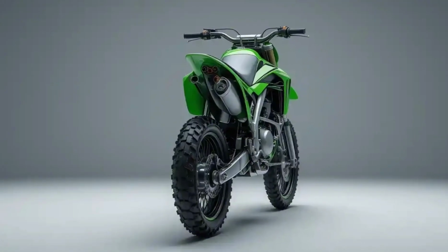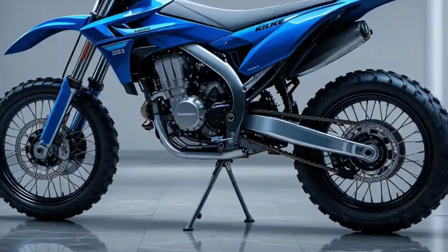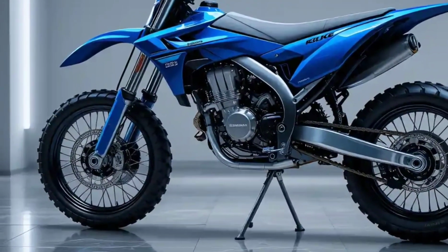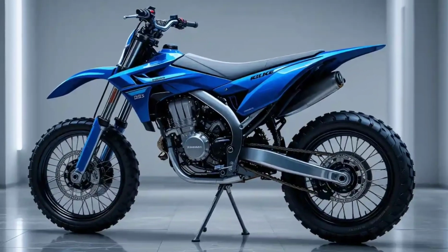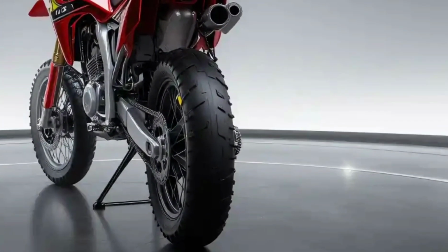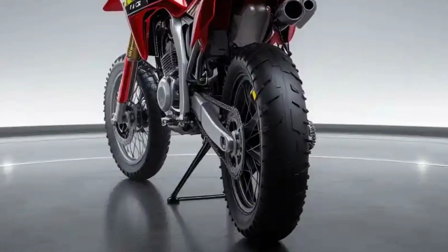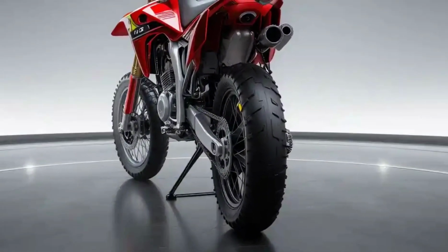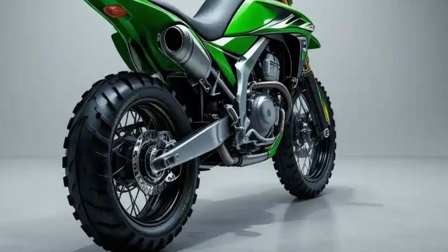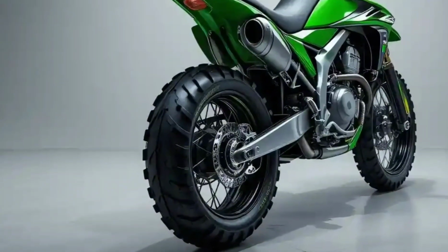Let's start with the heart of the beast. The 2025 KX500 is powered by a fuel-injected, liquid-cooled 499 cubic centimeters two-stroke engine. Yes, you heard that right, Kawasaki stayed true to the two-stroke roots that defined the original KX500. But this isn't your dad's carbureted fire breather. With modern fuel injection, advanced ignition mapping, and a balanced shaft to reduce vibration, the new engine delivers an insane power-to-weight ratio while being smoother and more controllable across the RPM range.